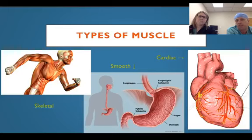Just a picture of the different things we talked about. Skeletal muscles are the muscles you probably think about. Those are the muscles that move your arms and your legs. Smooth muscle, like in the stomach, is shown here. This is actually the esophagus coming in. The esophagus is what connects the back of your mouth to your stomach. It's a big long tube, and it's all muscle that moves food down into the stomach and then into your intestines.